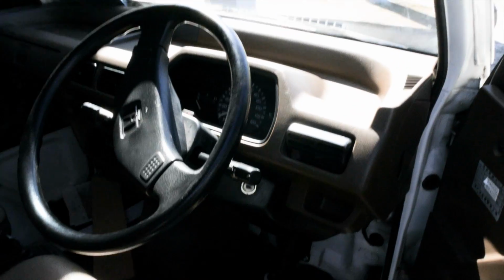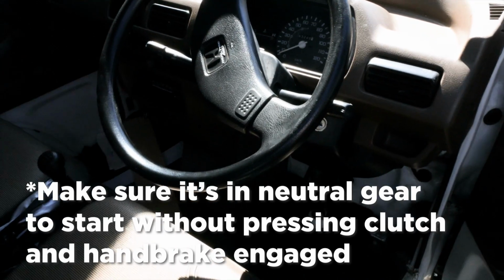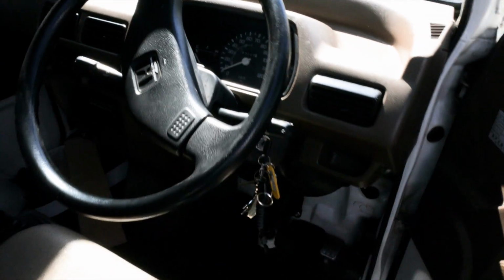They're all pretty easy to start. You don't have to get in and press the clutch when you start these. There's no clutch switch or anything like that. You just put the key in, turn it on, starts right up.